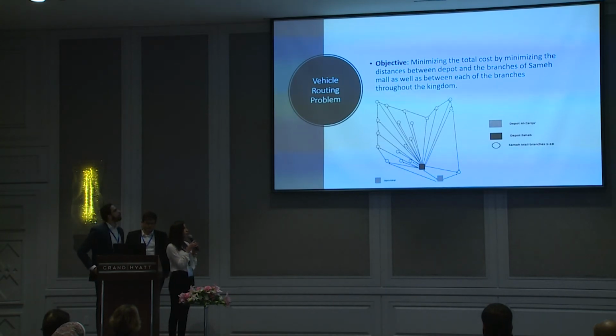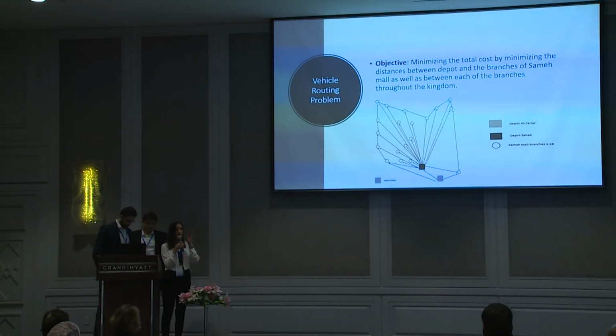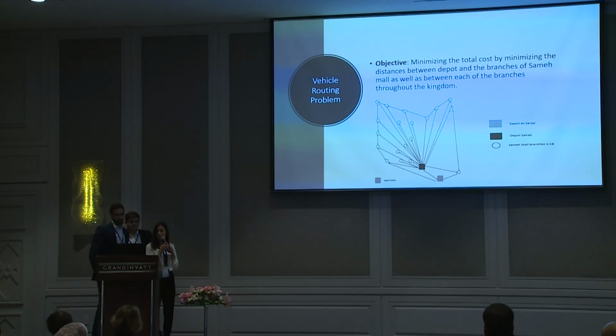What we did here is that all the goods were transported from the warehouses to the branches and between the branches. So the main objective here is to minimize the total cost by minimizing the distances traveled. As you can see here, this is the initial transportation network, which includes 2 warehouses, Al-Zarqa warehouse and Sahab, and of course all the other branches.